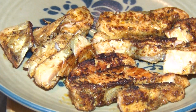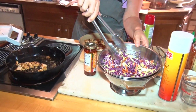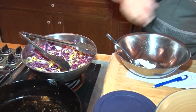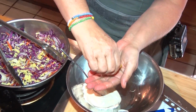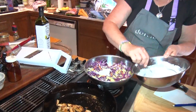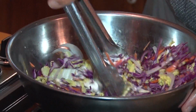So now we're gonna go on to the slaw. Some red cabbage, some slivered carrots, a little bit of Napa cabbage, and some sweet onion. And then the dressing that we're going to make, a couple tablespoons of sour cream, a little bit of mayo, really good. I'm gonna do a fresh squeeze of lemon, catch the seeds. I'm gonna put a couple of drops of lime oil. Okay, so we're gonna use a little bit of this in here, not too much.